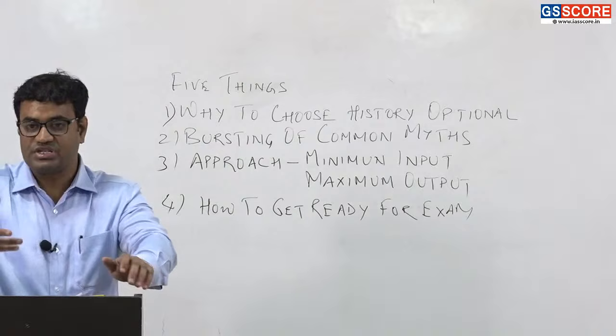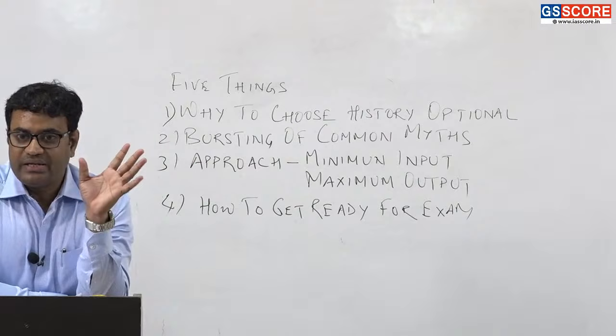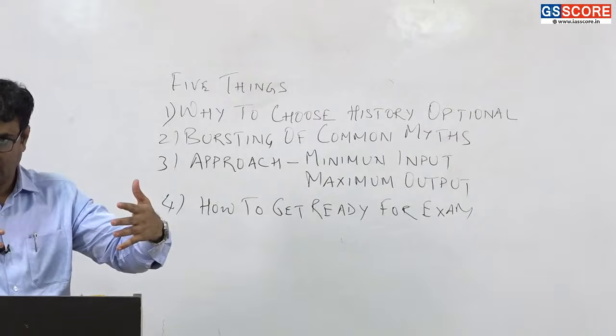Clear? For instance, if you like, discuss the architecture of Brihadeshwar temple in South India. That's a GS question. Clear? Now, when you write architecture, you write it is a Dravid style of architecture. Vimana is there. Gopuram is there. Are you getting my point? Clear? You will write directly the architecture.